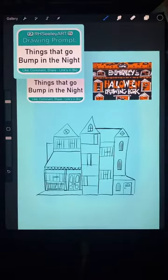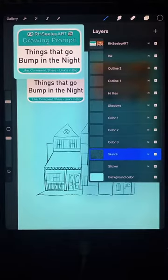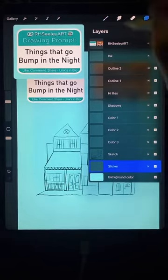Okay. All right, now I'm going to get to my sticker phase. I like to turn everything into a sticker, and this is a rough outline of what we're going to do with the haunted house. And I hope you're drawing along with me. So I'm going to go to my sticker layer.